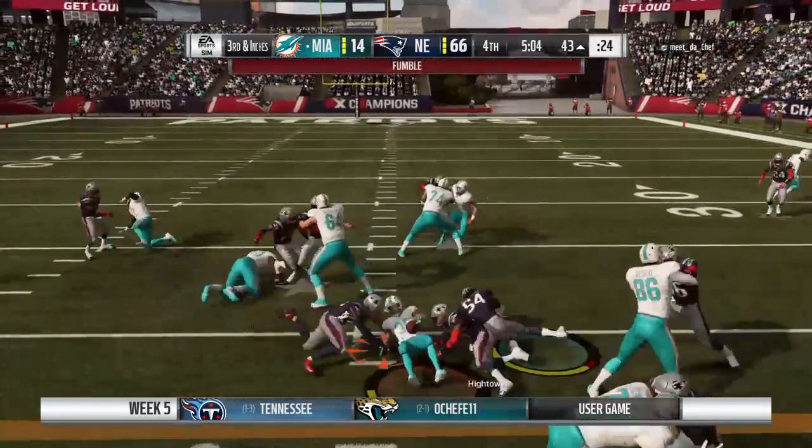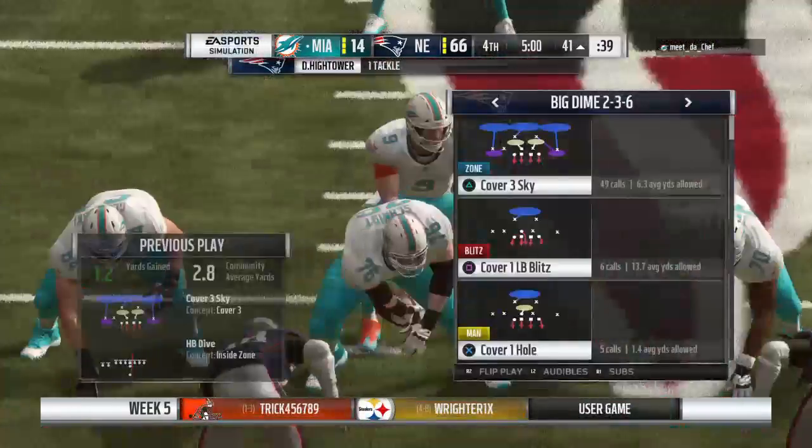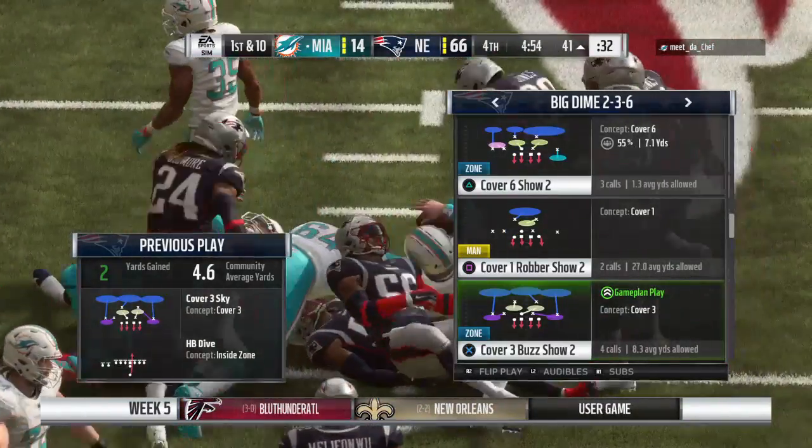On the carry, it's Muhammad, and he fumbled it. It's on the ground. But I think a Dolphin was able to fall on it. Yes, they'll keep possession here. He'll wind up getting 2 there as he does it himself and picks up the 1st.